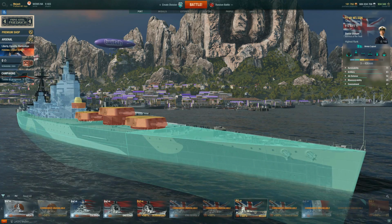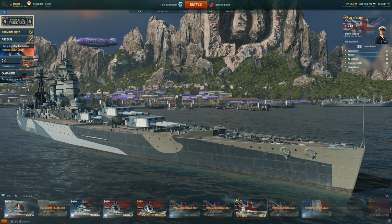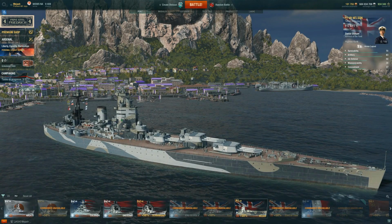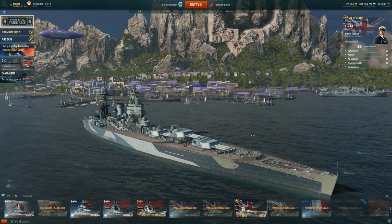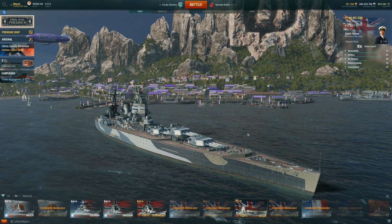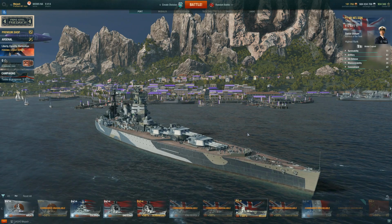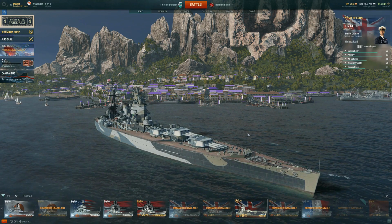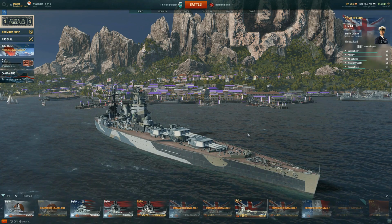It looks like it should tank. If you just look at the gun layout, it's very Izumo-esque. Basically, it looks like an Izumo with the back end kind of cut off. It looks kind of like a Dunkirk, if you've ever seen that, maybe a Richelieu. It's its own little mutant style of ship. Again, in all of the "is it worth it" videos, I look at what the ship brings as a unique ship, how it's attained, and how it plays.